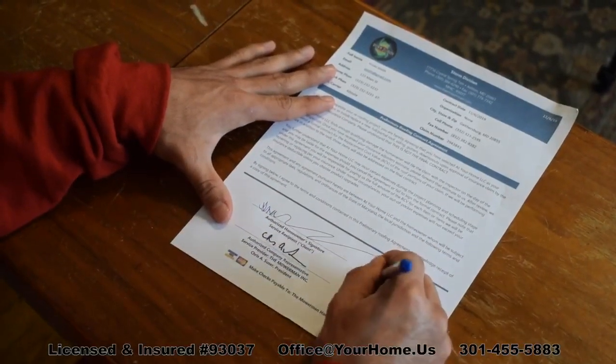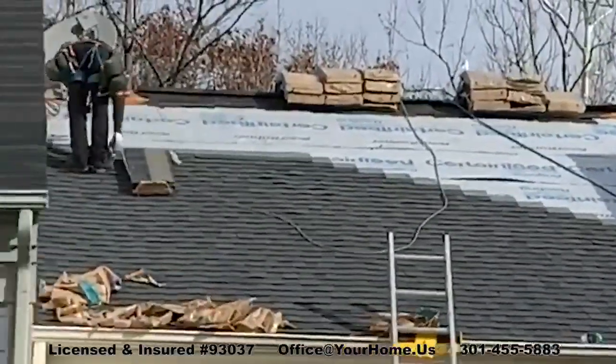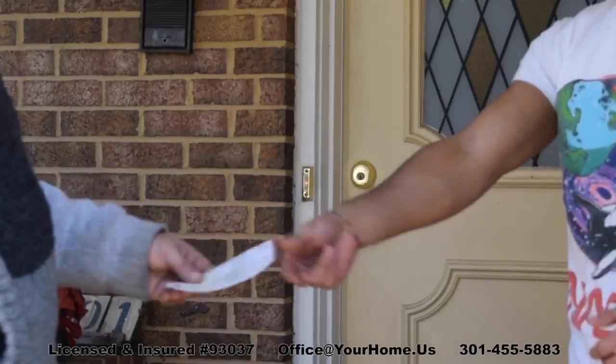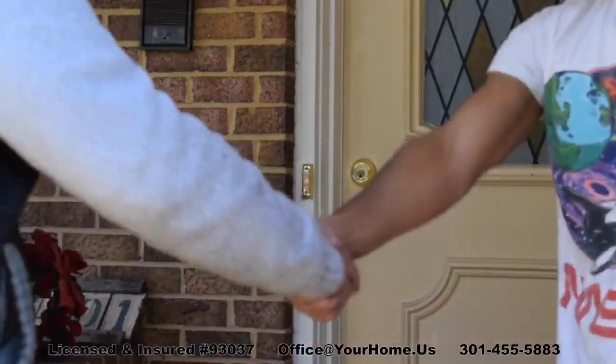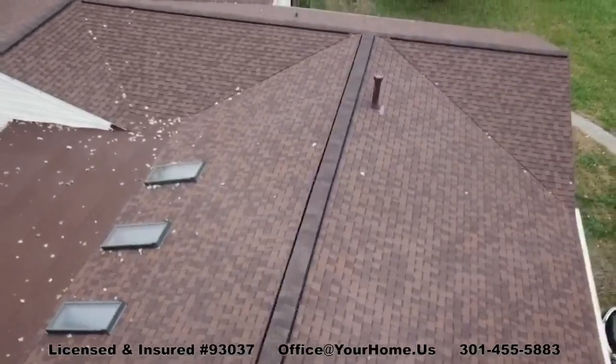You pay 1/3 down. Step number 5, we schedule the job, we go out, we do the job. Then after that, we go to step number 6, we submit any supplements or code upgrades to the insurance. They give you the final bill, you pay us. Step number 7, you just got a new roof paid for by your insurance, and your house is now going to be safe and weatherproof for years to come.